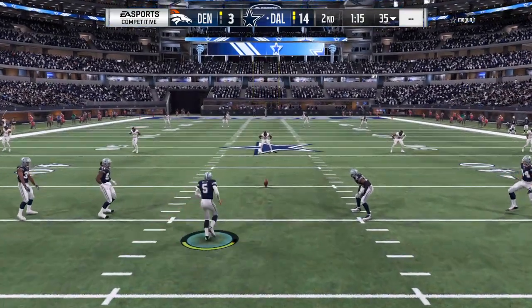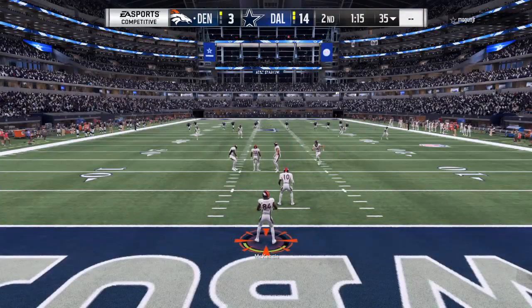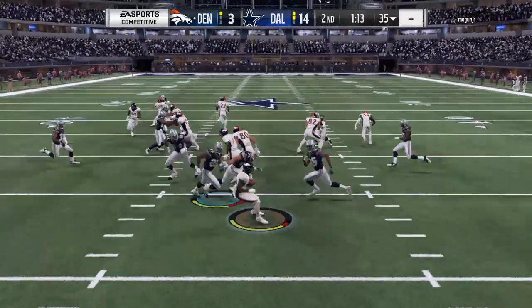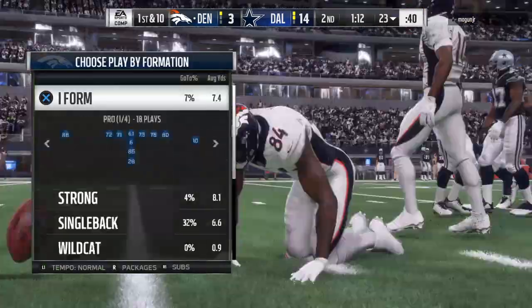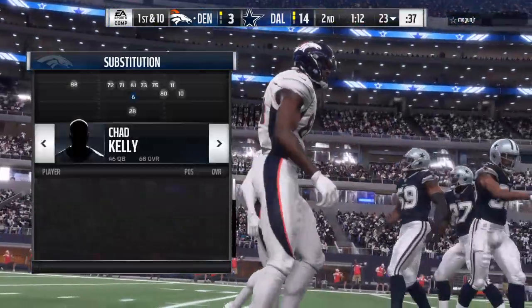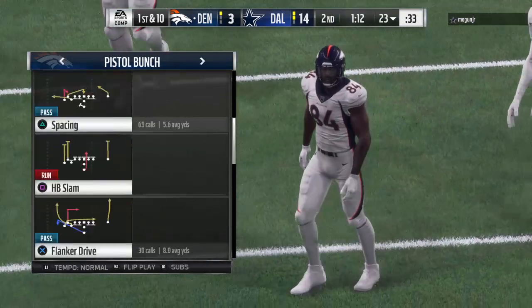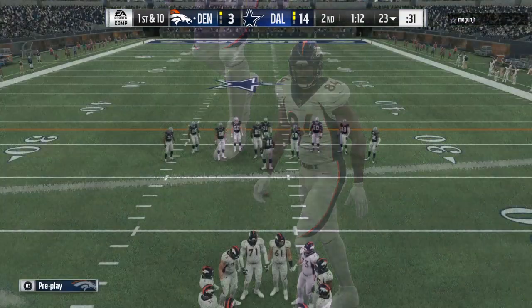Bailey now to kick this one away. Fielded about a yard deep. And he'll get across the 20 before he's brought down at about the 23-yard line. And Denver getting set to take the field. And tough to win games if you're going field goal, field goal, field goal here. They got field goal last time. Now they'll be looking for a touchdown.